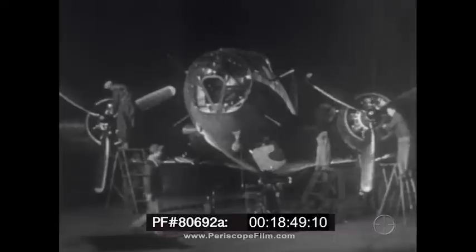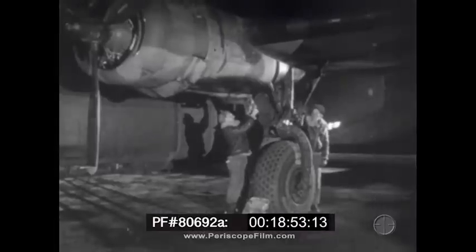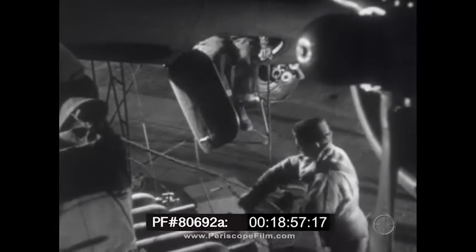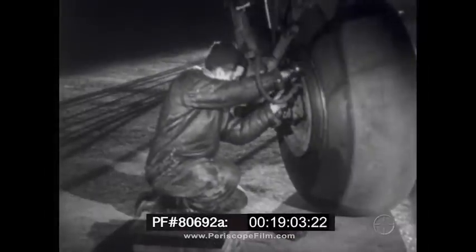In dispersal areas, ground crews are getting their planes in condition to fly the mission. The normal work of keeping an airplane fit for operation is enormous, even in peacetime. When you add to this already great job the element of battle damage, the problem becomes gigantic.